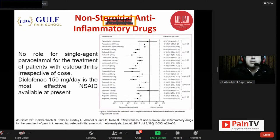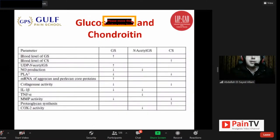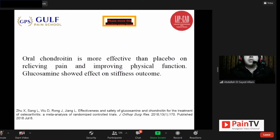Regarding medical treatment, non-steroidal anti-inflammatory drugs: in this meta-analysis published in Lancet 2017, there is no role for single-agent paracetamol in the treatment of patients with osteoarthritis, irrespective of the dose. Diclofenac 150 mg per day is the most effective non-steroidal anti-inflammatory drug with respect to adverse events, and the choice is according to patient-physician interaction. Regarding glucosamine and chondroitin sulfate, this meta-analysis showed that chondroitin sulfate is more effective than placebo in relieving pain and improving physical function, while glucosamine showed an effect on stiffness outcome.